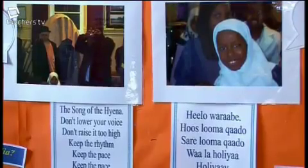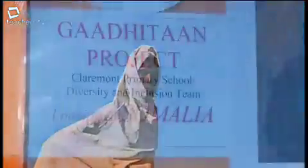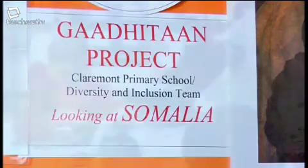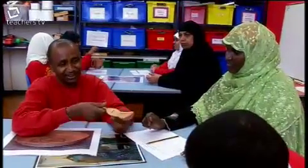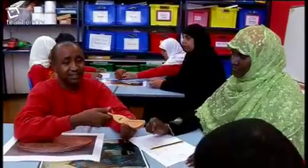A large proportion of Claremont's pupils are Somalian, and the school has devised a unique way of including all members of the Moss Side Somali community. Gaditan, Somalian for Achievement, is a session for both parents and pupils, where help is given with literacy and numeracy, and parents tell children about life in Somalia.